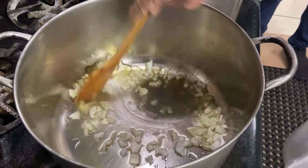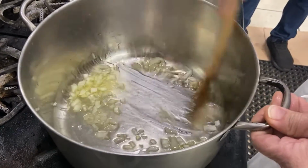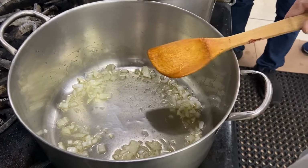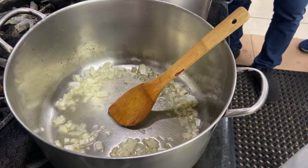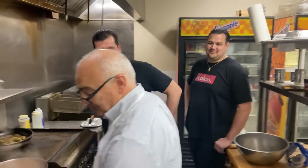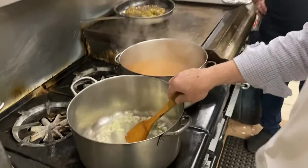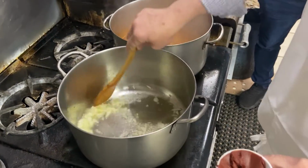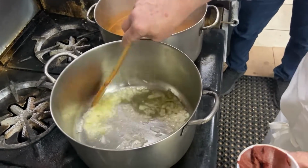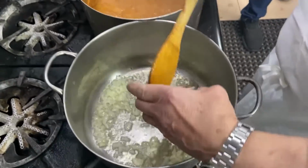We let the onions saute to a transparent color. It's going to take a couple of minutes. Caramelization going on, right? Very key. Everybody's a chef, except for me. Papa, I want you to be a chef. Anything with a little olive oil and garlic and onion, you can put anything else you want in there. Once you start to caramelize, you can put your tomato paste.